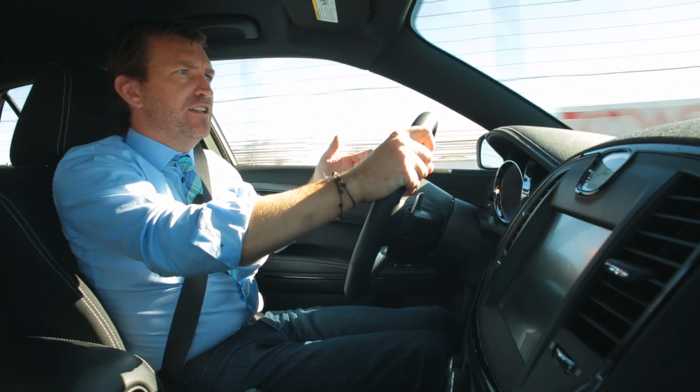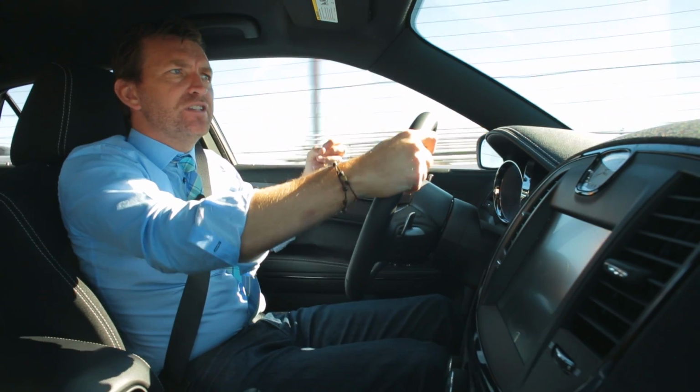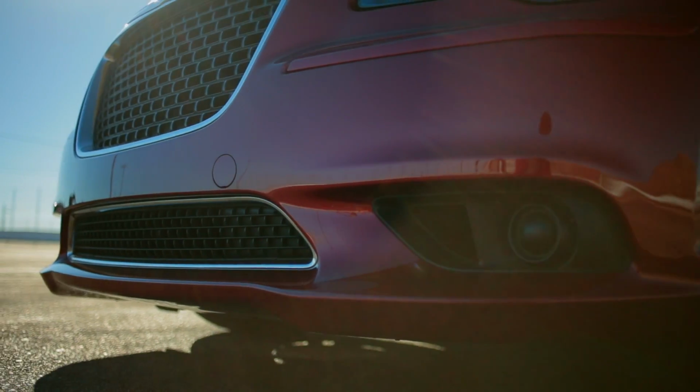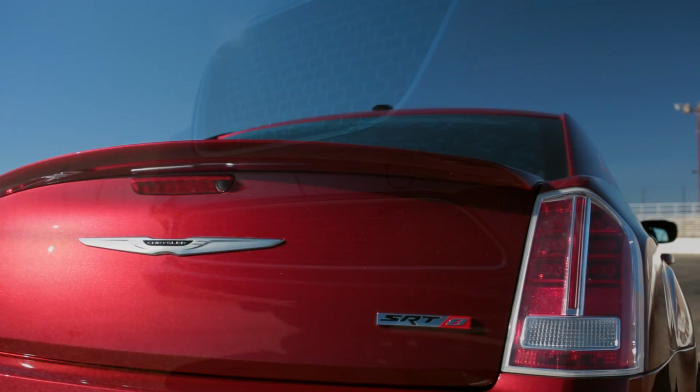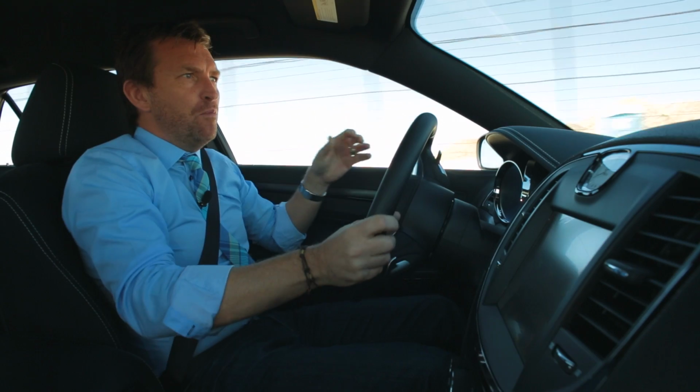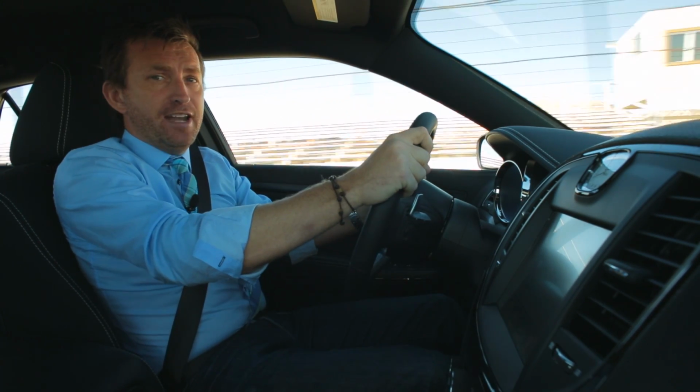And for 2013, the SRT brand have introduced some nice little styling cues. It definitely has a little front splitter, a little rear trailing lip on the trunk deck. But it's all about what's under the hood. And when you push the gas, you find out pretty quick.